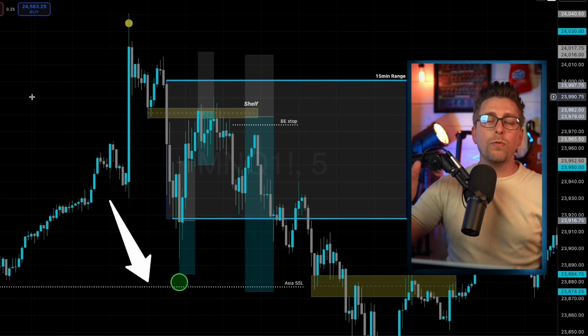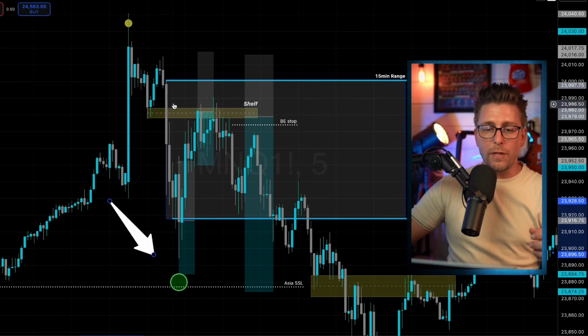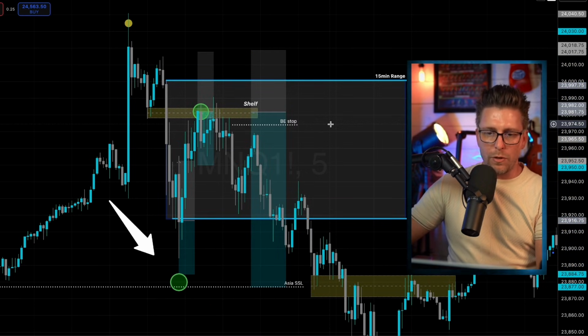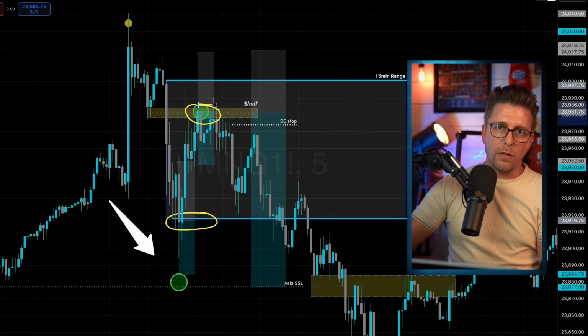Let me show you a beautiful example of what I'm talking about. In this example, a 5-minute candle body closes to the downside outside of our 15-minute range. Price pulls back to a shelf, and you can see a secondary trade was added. And this is just an extension of this secondary trade position. So we have our first trade and our second trade, but the most important question here is, where is our stop loss for these trades?